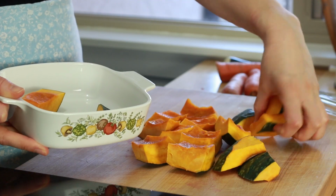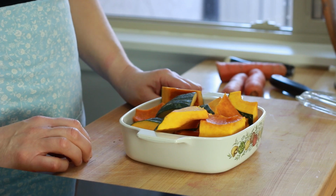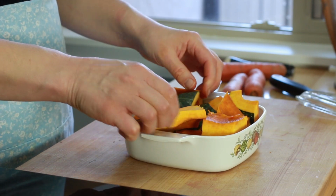I'm gonna do the squash in the microwave in this little casserole dish. I know that there are tons of new devices that you can use for microwave cooking, and that's cool, but you can also just use a good old-fashioned Corningware dish. This is what I grew up on. I grew up on microwave steamed broccoli in these little dishes.